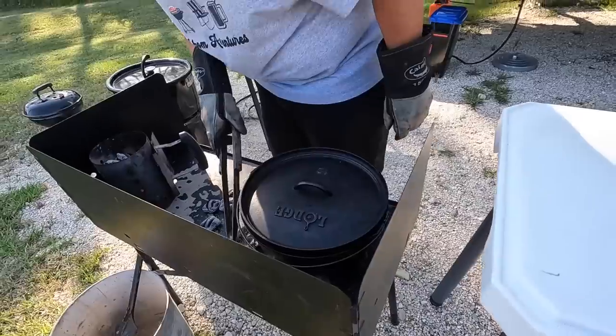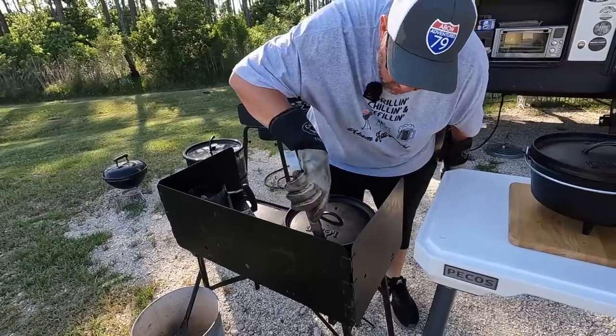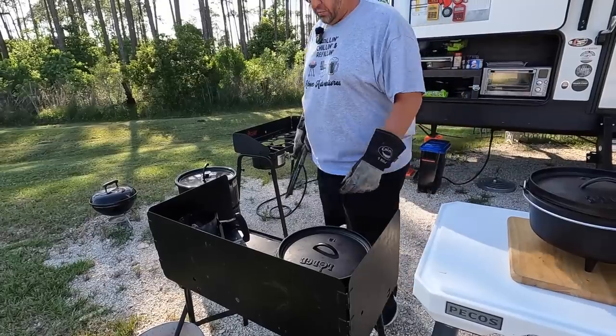Yep, I know Abby's excited about this. She's excited for her parents to try this too, because they love that kind of recipe there.